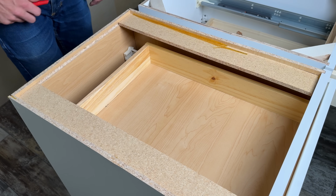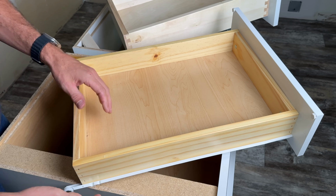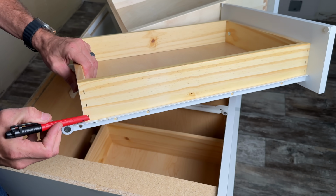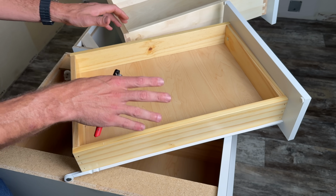So let's take a look at the drawers. So for the builder grade drawer, we do have solid wood sides. The issue is the way that they come together is actually just 3 staples. So that is just not a great way to bring together the drawers. Remember, drawers are going to get a ton of use.